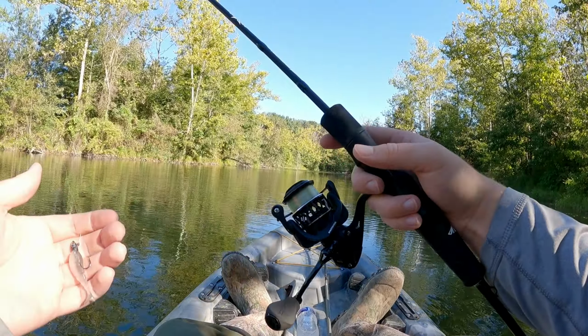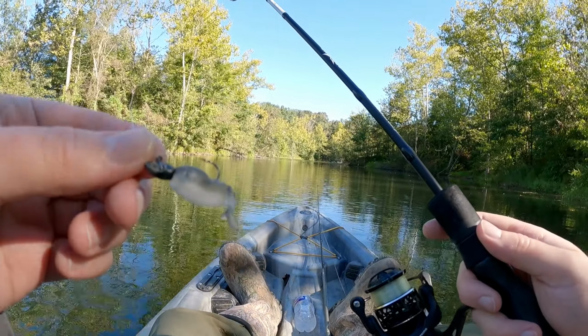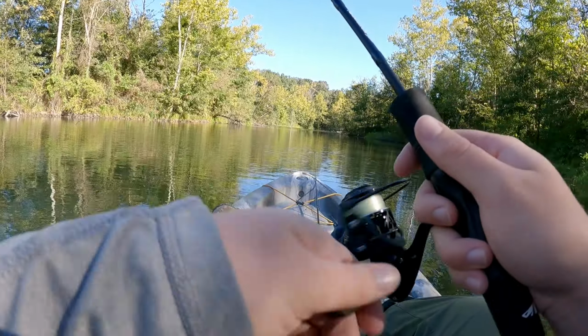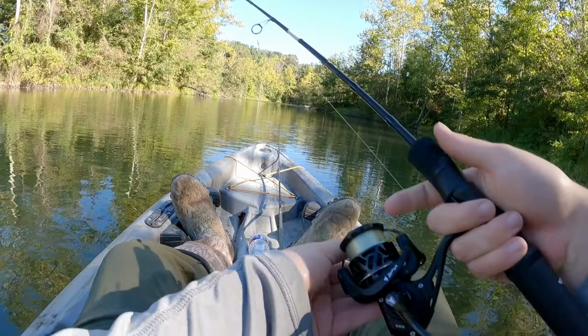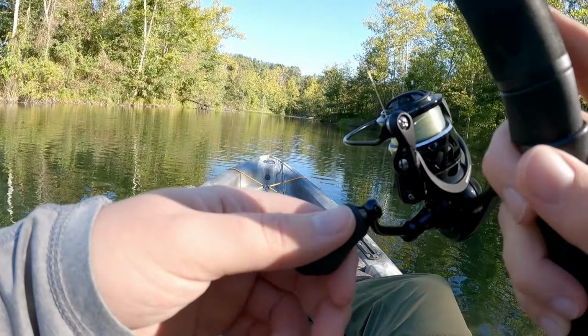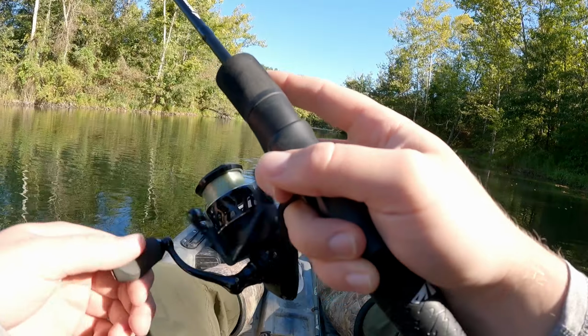This is our light setup. We got 4-pound line and a 6-foot rod. And we got a shad fry rigged on right now. Hopefully I can cast this with this heavy wind. Oh yeah, I just casted that pretty far, but we're not really in the wind at the moment. But let's go ahead and try this out.